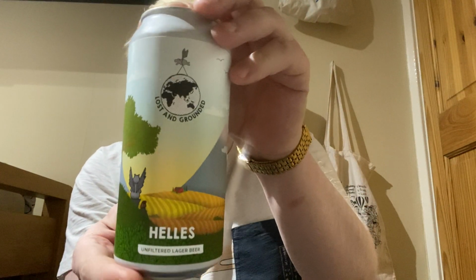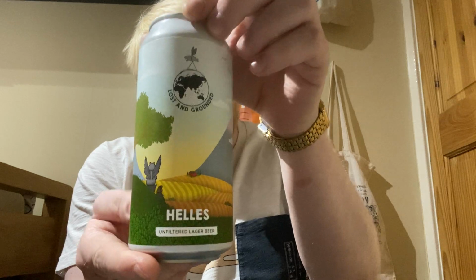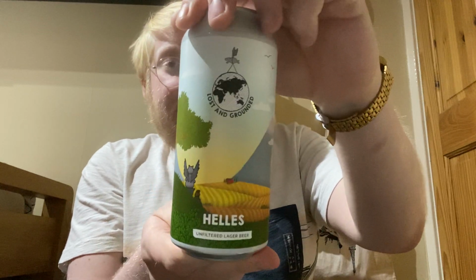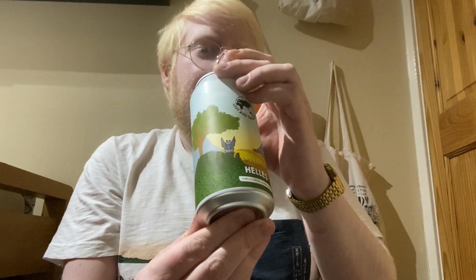Alright guys, welcome to another beer review, and today we're going over to the wonderful folks over at Lost and Grounded, and this is a can of the Helles, which is an unfiltered lager beer, clocking in at 4.4% ABV. Picked this up from Bottles and Books out of Bristol, and £2.99. You can't grumble at that at all.